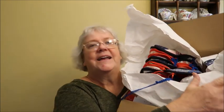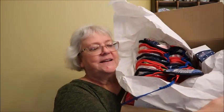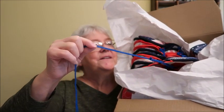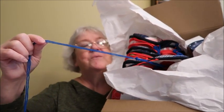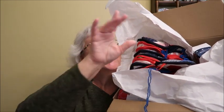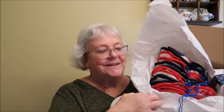Now let's take a look at what it looks like. Once again, here is what the box looks like. And I have this little chain here that I pull. It's just a chain stitch, but when I pull it, it releases the next bag, which is such a clever idea. So here is what this lighthouse looks like.